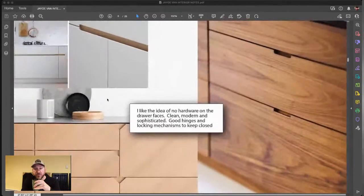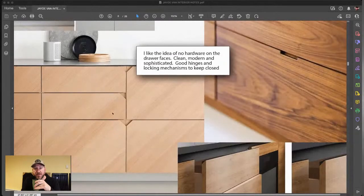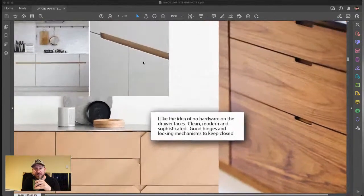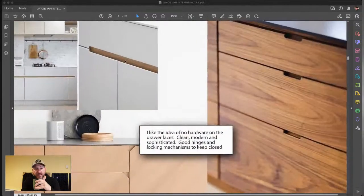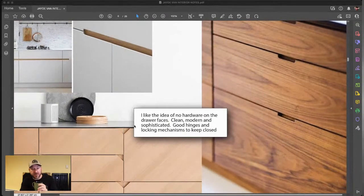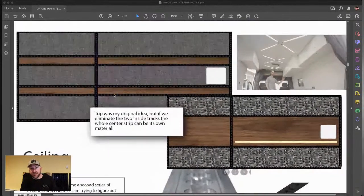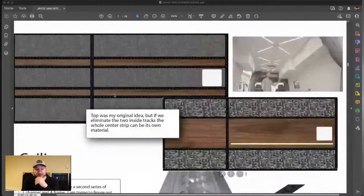As far as hinges and hardware for the drawers, I like the idea of clean faces without any extruding metal brackets. The shelving is going to have a lot of drawers with slow close, hopefully, hinges, and very clean openings. The ceiling, this is sort of the ceiling makeup.